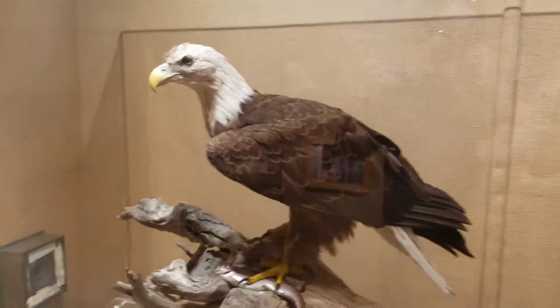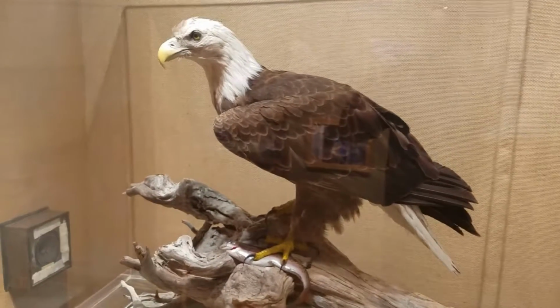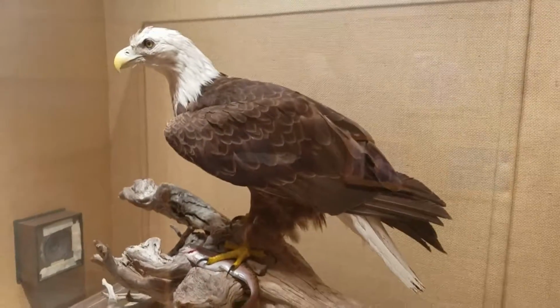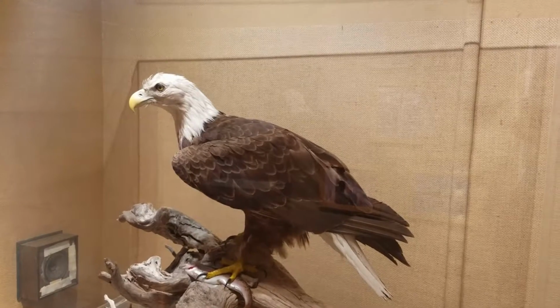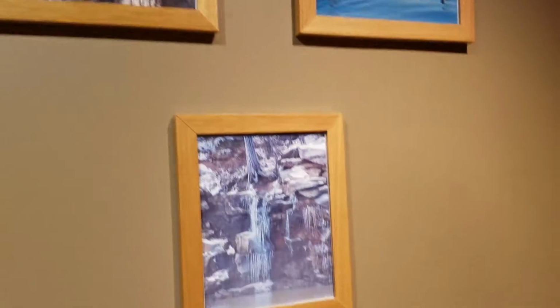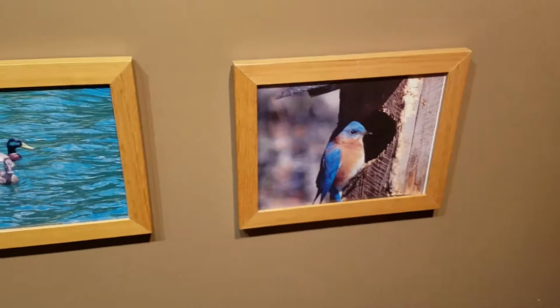And yes, I hope that we will get a chance to capture a couple shots of our national bird here. But if not, this stuffed bald eagle is just gonna have to do. And here's a couple wildlife shots of some local photographers. This one, I like this one. That's a really good shot. Wow.